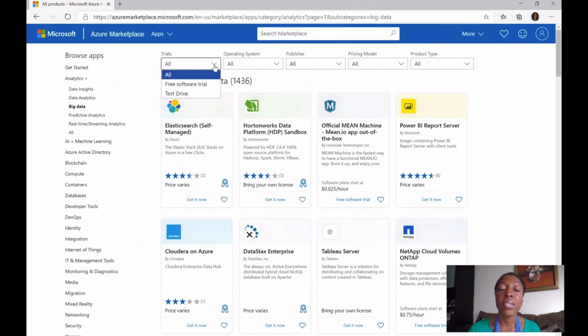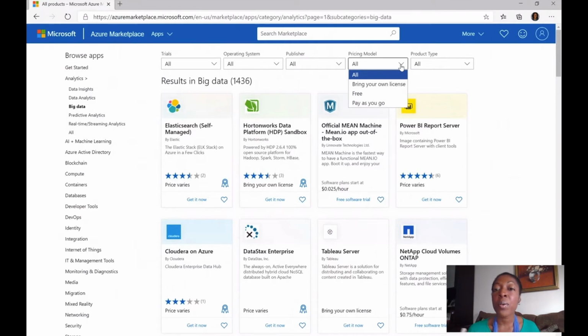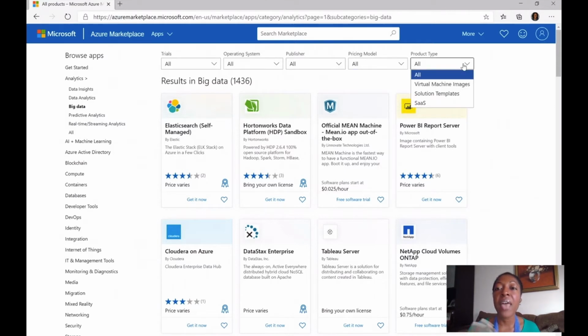Here we have trials, so you can find a free software trial or test drive. Think of a test drive as a trial that's in a sandbox environment. You can search by operating system, Linux and Windows, by publisher, whether you're looking for partners or Microsoft applications, and by pricing model: bring your own license, so if you're an Azure customer and you already have your own subscription, free, or pay as you go. And then different product types, whether that's a virtual machine image, solution template, or SaaS.